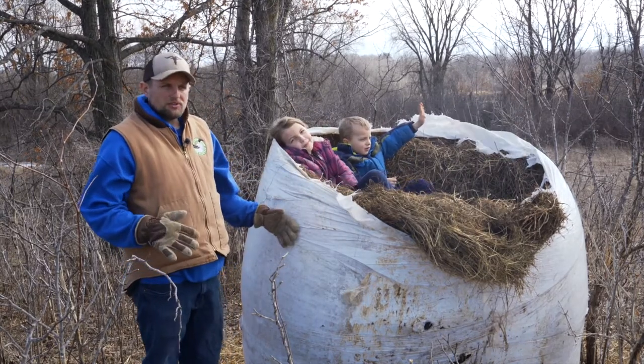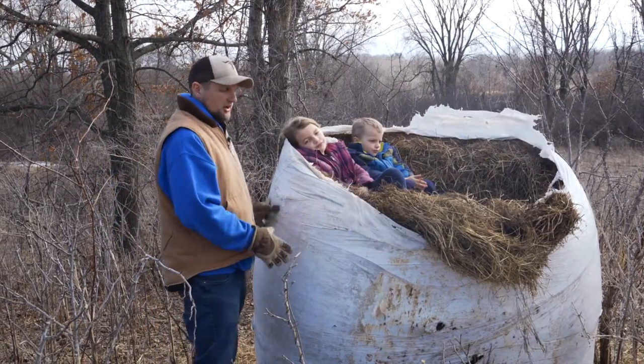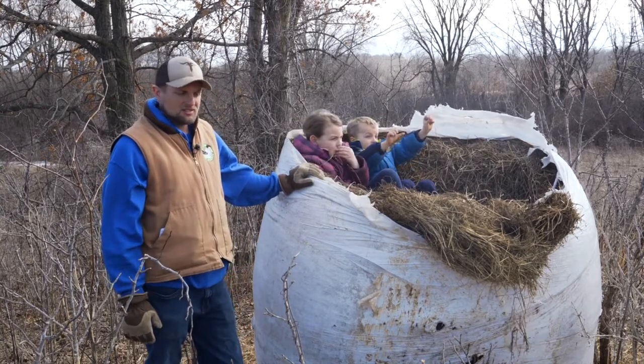They really slide well in the snow too. If you have some snow or ice and you need to push them around, this plastic on the snow slides really nicely and makes it really easy to move around.